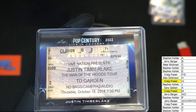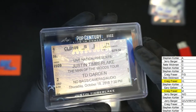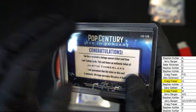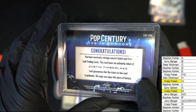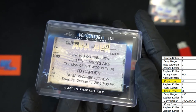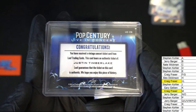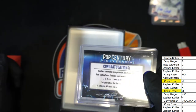Stephen K, you just got a really cool one, man. Wow, what a hit. What a hit. Justin Timberlake comes out of here and it is a live in concert card. Concert ticket. So a little piece of history here. All right, all right. Little piece of history. Justin Timberlake, such a big name. So what's our next pull in the break?